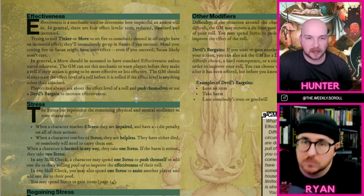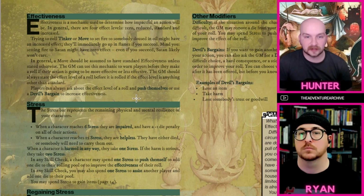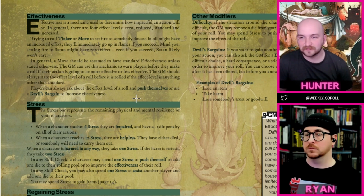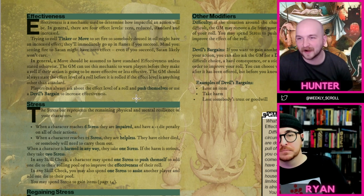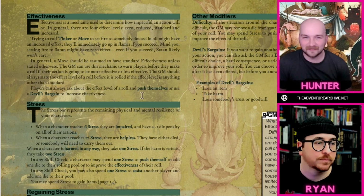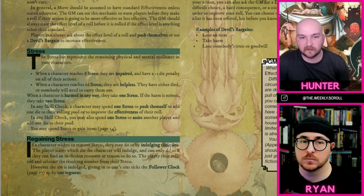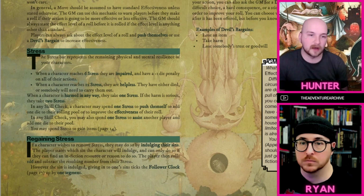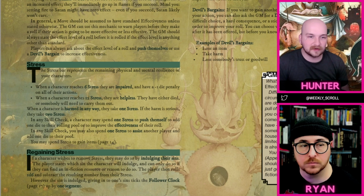The GM can use this mechanic to warn players before they make a roll if their action is going to be more effective or less effective. I feel like that's a great thing to put in writing, but also you should be like, hey man, I don't think it's going to do you any good. Like, I don't think setting the water on fire is going to do you any good in this situation. Players can always ask about the effect level of a roll and push themselves or use a devil's bargain to increase effectiveness.